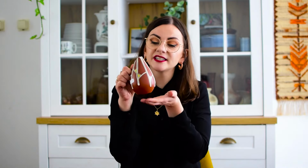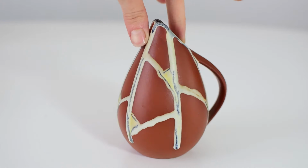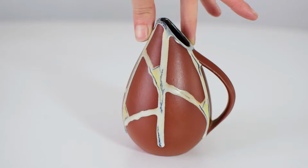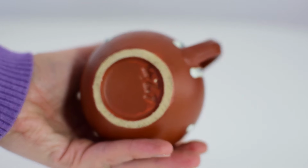This is this very, very small terracotta colored vase with a lava glaze. It's not fat lava because fat lava will always be matte and look kind of burnt. It is marked 421, but I have not been able to find out who made this. So I'm going to try to do some more research.